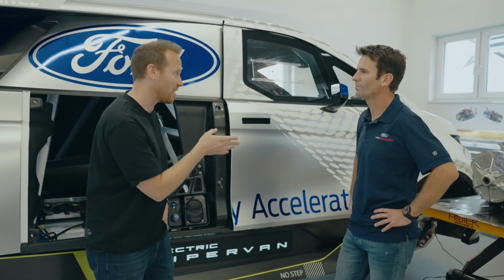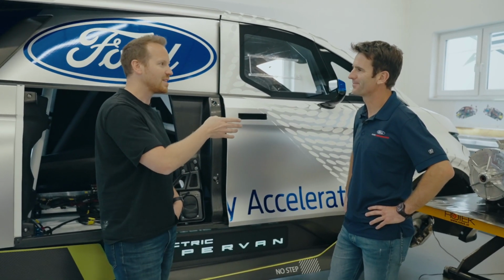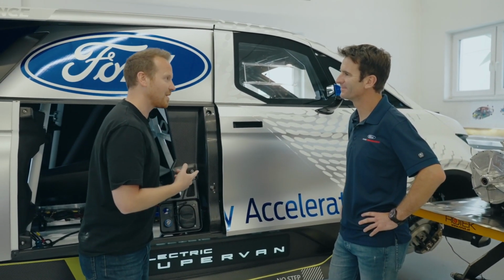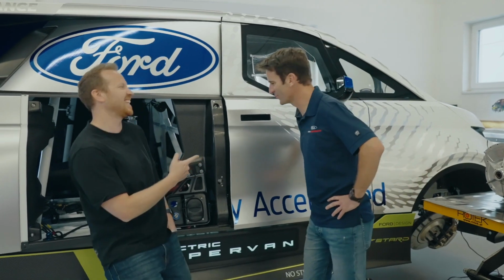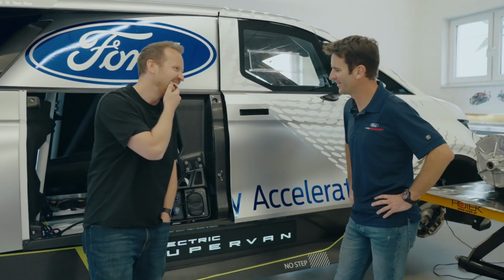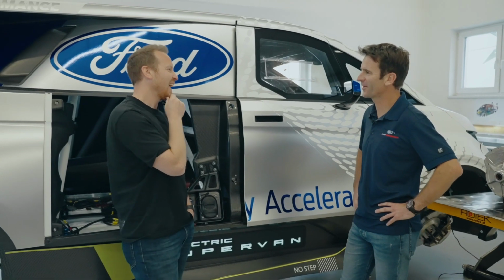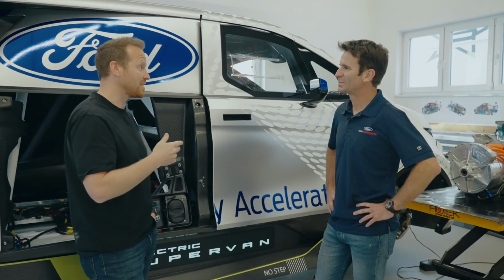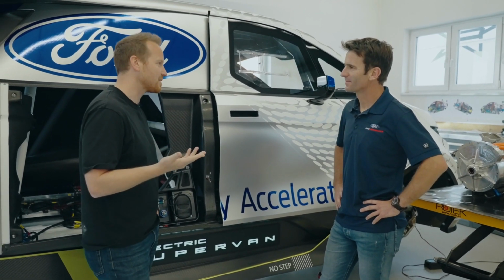You're actually driving this at Goodwood Festival of Speed, just over a week's time. So, is it going to be ready? I hope it will be ready for sure. At the end of the day, I hope I will be impressed at the start line, when we go on power. And you're going for the full time attack up the hill. See what time you can set, right?